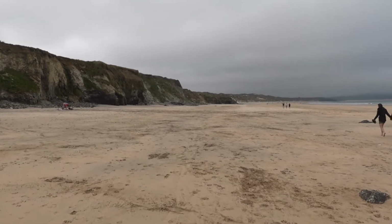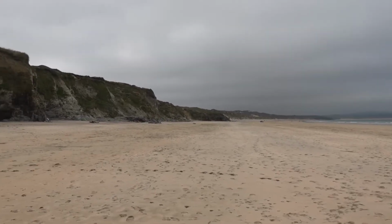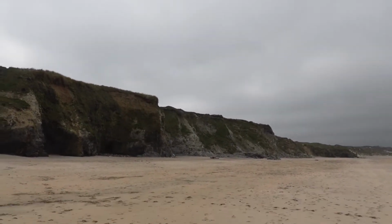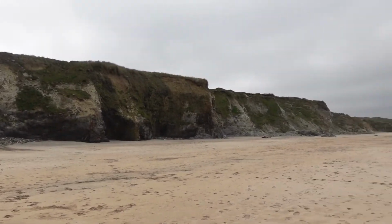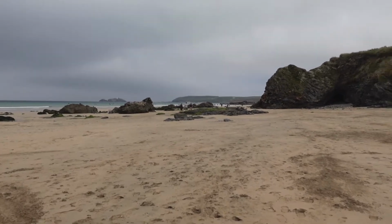Let's go for a little bit more of a stank this way. This beach literally goes on for miles. If this sky clears and it gets less grey, we'll have another little look around just to get some nice happy blue skies. Right, let's head back to Shelley and the kids.